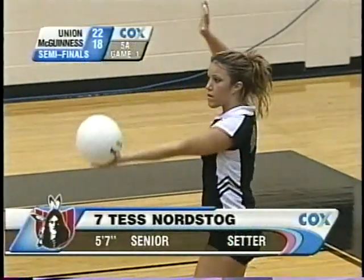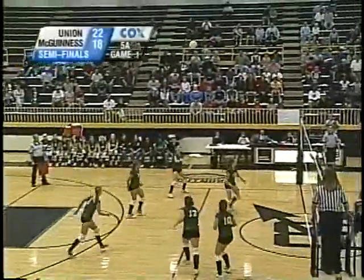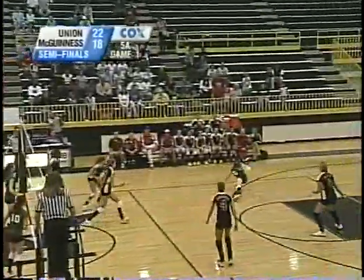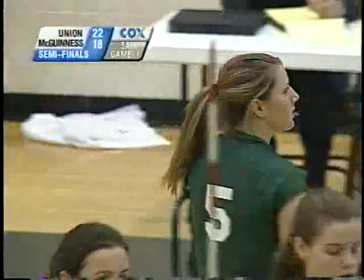They need to crisp it up a little bit. That was Paula Rogge, and I apologize. It was actually Tess Nordstrom on the last ace serve, and that one was going to be close. That was an effective free ball placement right there. Good job. Nice thought by Kelly Roy.